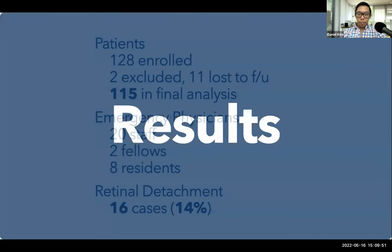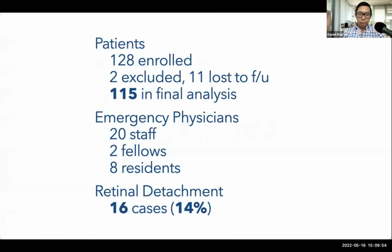So what did we find? We enrolled 128 patients. There were a couple of exclusions. There were some patients that didn't make their retina specialist appointment, so we lost some to follow up. So we included 115 in our final analysis. We had a total of 30 emergency physicians enroll patients. I think there's a pretty good mix: 20 staff, 2 fellows, 8 residents. And our prevalence of retinal detachment was only 14%. We had 16 cases. I think if you look at the other literature that describes this, we're probably on the lower prevalence range when it comes to the number of cases of retinal detachment.